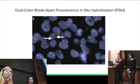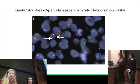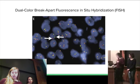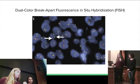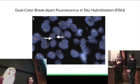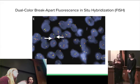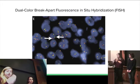So then, probably the coolest test they performed is the dual color break-apart fluorescence in situ hybridization, or FISH. And the way this test works is it's largely done on cancer cells. And the way they make sure they're only doing it on cancer cells is that normal cells, if they've been invaded by a foreign source, will present an antigen on their surface, which prompts the immune system to eliminate them, whereas cancer cells obviously get around that. And so they still have a specific antigen on their surface.